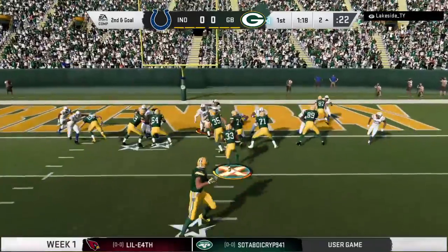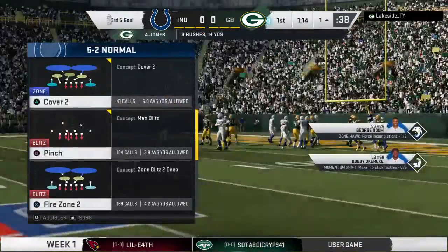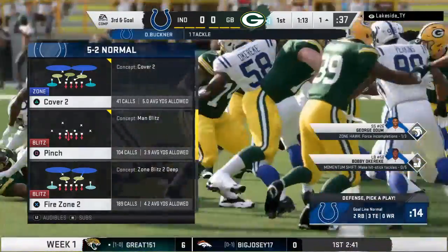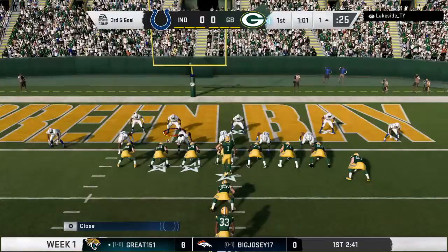Couldn't do it there. It'll be interesting to see. Offensive lines had to pass block a lot on this drive. Will they be able to revert and fire out and create some space in the run game? Calling a gain of a yard as they get a little bit closer here. It's 3rd and goal.